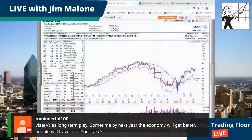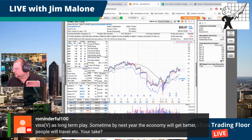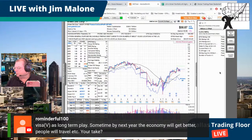And one of them, and this is an unusual stock, I've talked about this stock before, is called Green Dot. If you go to Walmart and that kind of thing, they have these rechargeable credit cards, and it's called Green Dot. This is a better company than Visa, at least in the short term. It's got a 91 relative strength. It also has increasing fund ownership. It's got a 100% checklist. Visa doesn't have anything near that.